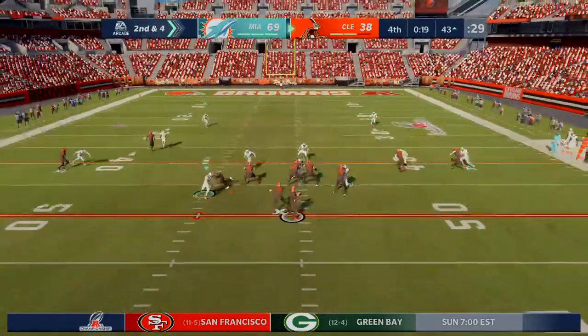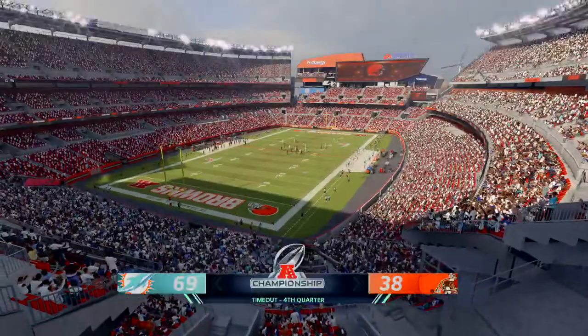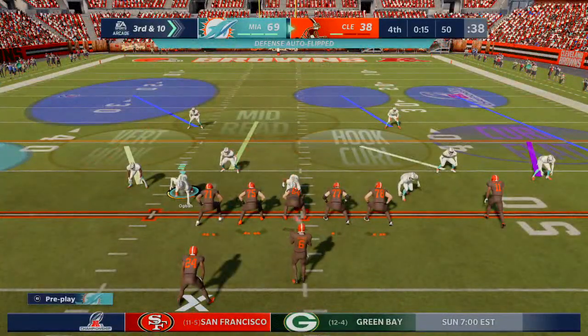Throwing again on second down. Mayfield. And he's going to be sacked. They sack him back right at the midfield stripe. Now the Browns signal for the second of their timeouts, as it'll come with 15 seconds to play in the ball game.